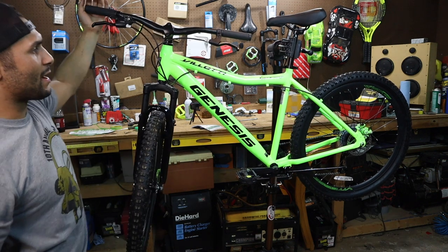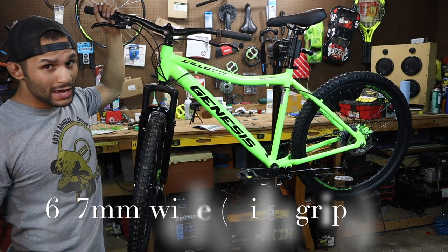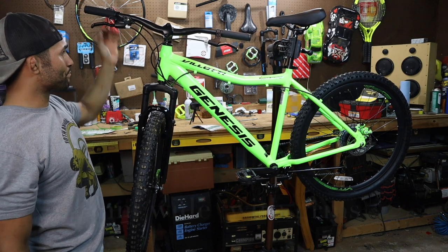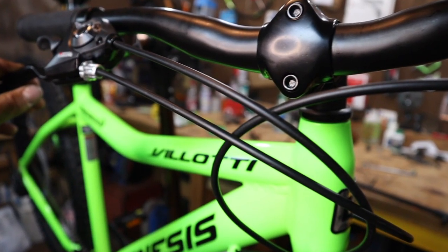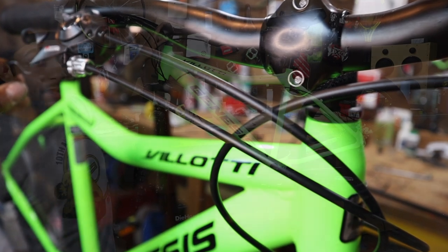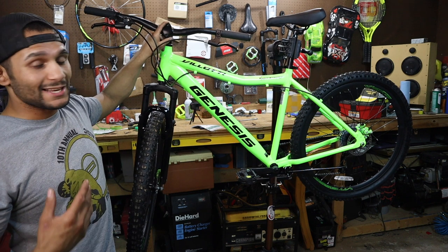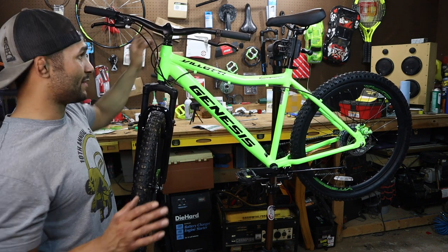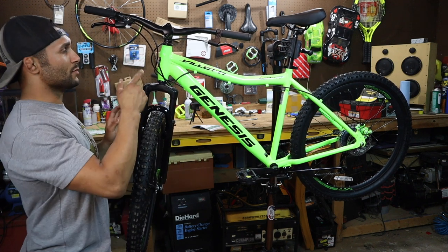Now, the handlebars, they are 26 and 5/8 inches. I'm not sure what that is in millimeters, but I will probably put that on the screen. I'll convert it for you. The stem is a two-bolt stem, and I don't really like the looks of the two-bolt stem. I like the four-bolt personally, but I think that's one of those things that's more aesthetic and not so much functionality. I think it works just the same. It just looks cooler, in my opinion, with the four as opposed to the two.